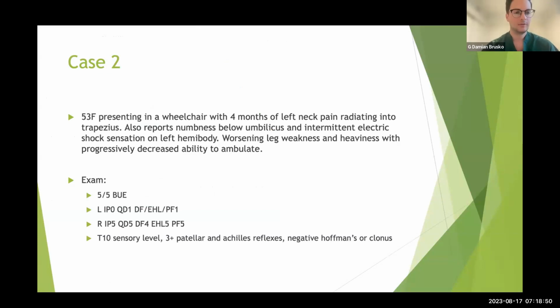So case 2, a 53-year-old female presents in a wheelchair with 4 months of left-sided neck pain radiating into her trapezius. She also reports numbness below her umbilicus and intermittent electric shock type sensations on her left hemibody. Notably, she reports worsening leg weakness and heaviness with progressively decreased ability to ambulate over this time. Her exam is here. You can see significant, primarily left-sided leg weakness, basically barely able to move the left leg at all. She has a T10 sensory level. What do you think about the reflexes, Seth? Does that fit with her overall picture that she's describing?